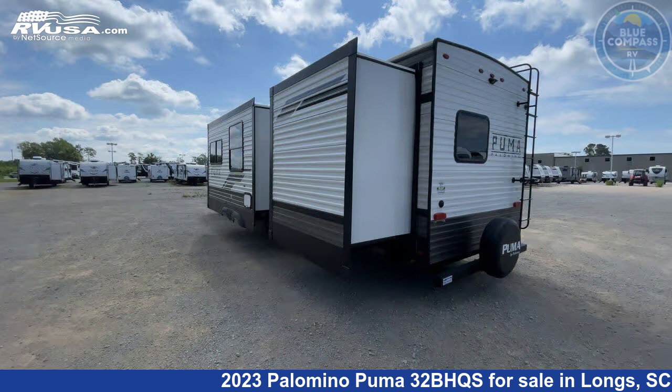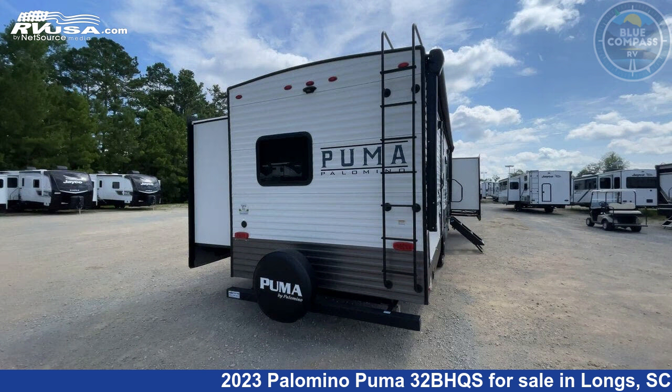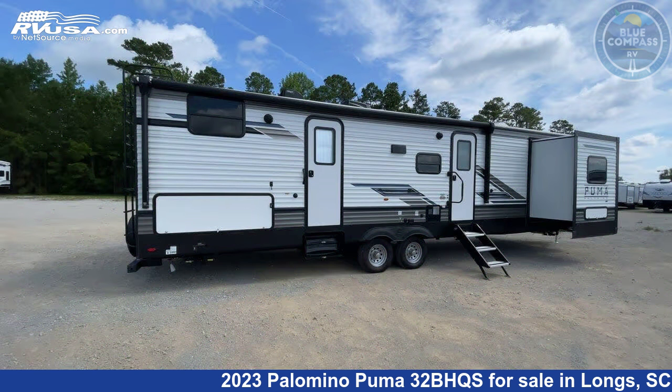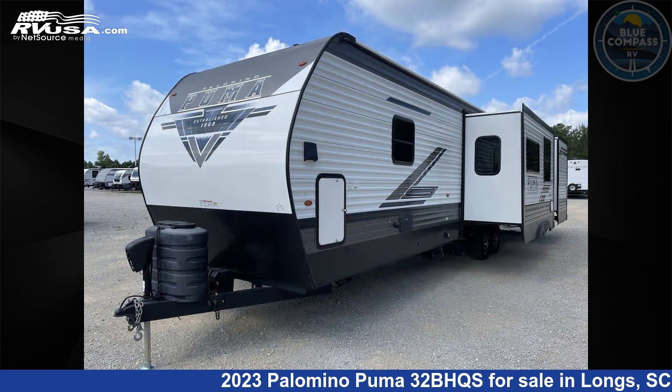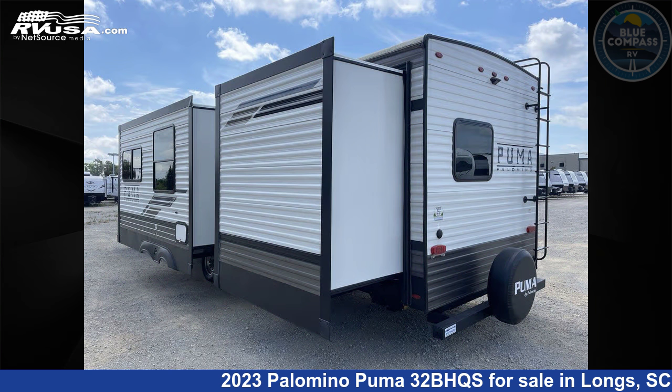This used Palomino is 38 feet 0 inches in length and features sleeps 8, slide-out, and 43 gallons fresh water capacity. The floor plan layout of this travel trailer features bath and a half, bunkhouse, front bedroom, 2 entry/exit doors.